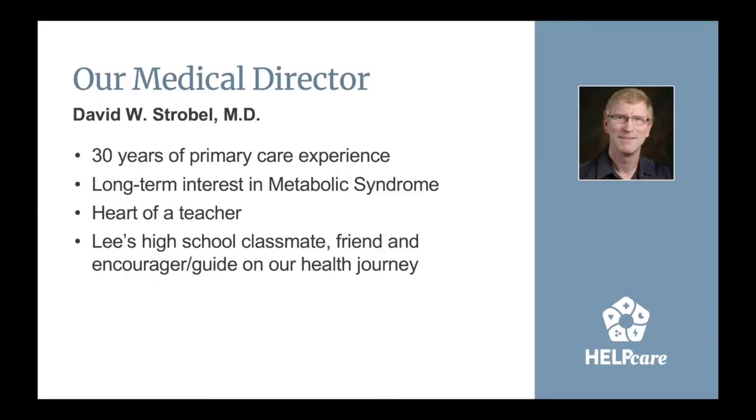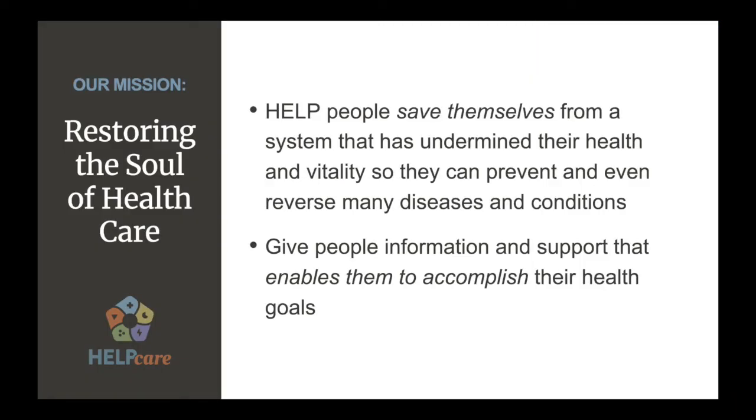And so they're not only costly in terms of dollars, though, but they're also among the most feared and deadly diseases. My good friend and high school classmate, Dr. David Strobel, is our medical director for HELPcare. He's had a long-term interest in metabolic syndrome as he has seen it become more and more important as the underlying cause of many of the diseases and conditions his patients have had. Together with Dr. Strobel, we've developed this mission, restoring the soul of healthcare. We want to help people save themselves from a system that's undermined their health and vitality so they can prevent and even reverse many diseases and conditions. We want to give people information and support that enables them to accomplish their healthcare goals.